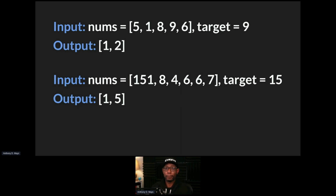So if I have the sample array where two values need to add up to 9, then my output could be index 1 and 2. At index 1 and 2 in this array, I've got the values 1 and 8, and 1 and 8 add up to 9. We're good to go. I have another array where two numbers need to add up to 15.